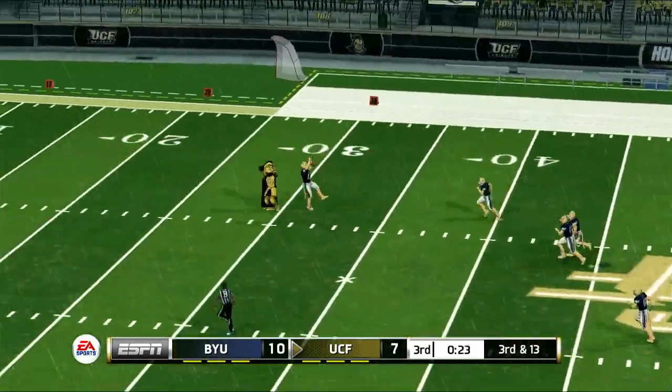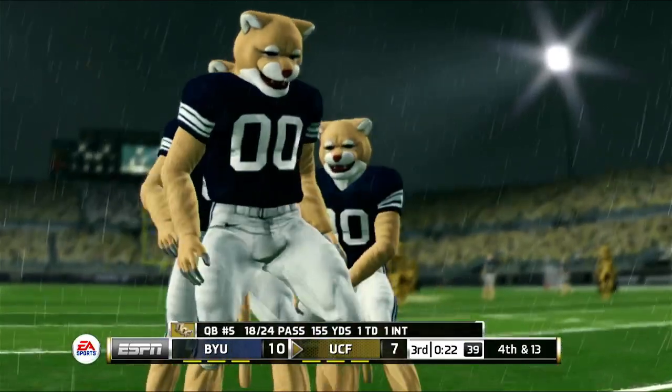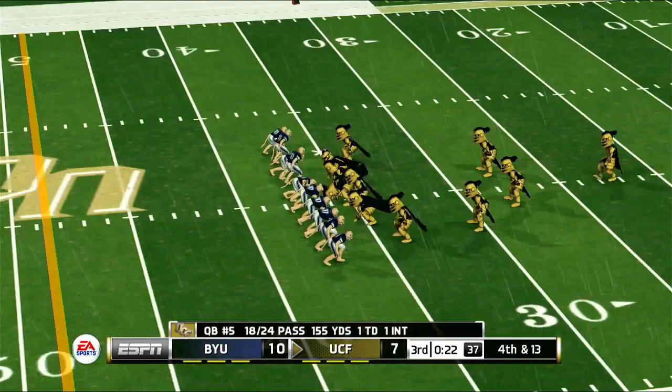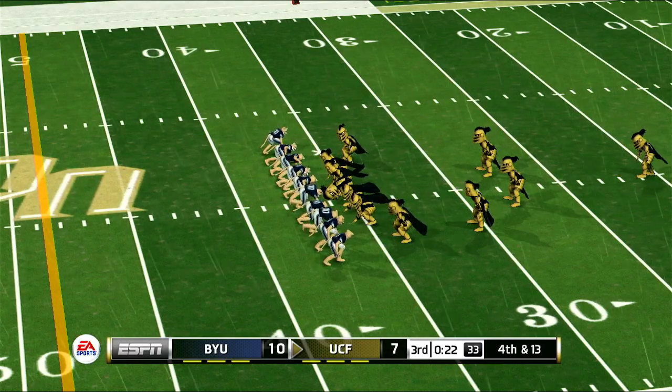Mike 41. Going deep, lays it out there. The defender had his hands on it, but it's incomplete. That'll make it fourth down, and they're going to have to punt. The defense held their ground on that play. The quarterback just wasn't able to find any open receivers.